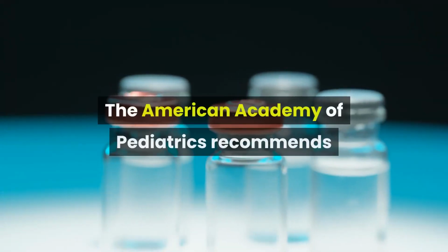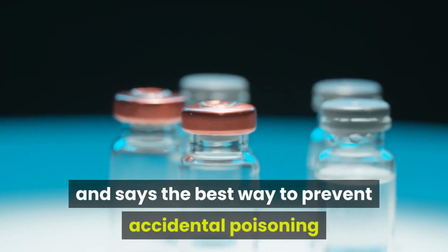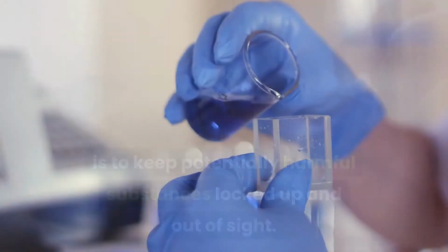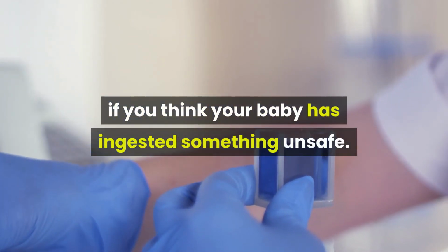The American Academy of Pediatrics recommends throwing out any syrup of ipecac you have in your home and says the best way to prevent accidental poisoning is to keep potentially harmful substances locked up and out of sight. Call Poison Control at 800-222-1222 if you think your baby has ingested something unsafe.